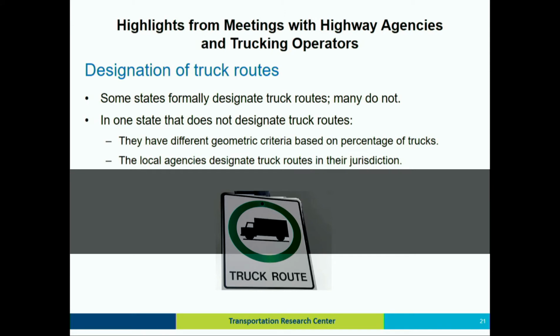So on the issue of designation of truck routes, as I mentioned earlier, some states formally designate truck routes, but actually many do not. And then in one state that at the state level does not designate truck routes, their local agencies do designate truck routes on their routes. But also that state at the state level does have different geometric criteria based on percentage of trucks. So that's how they deal with that.